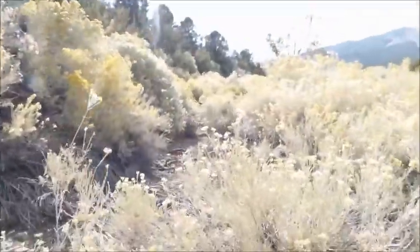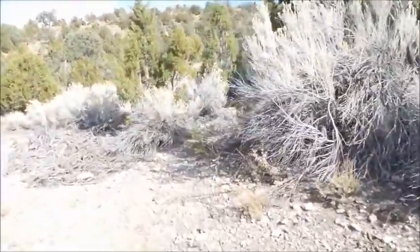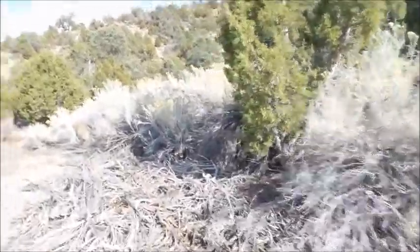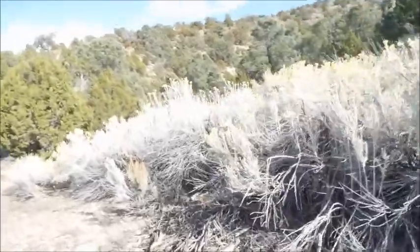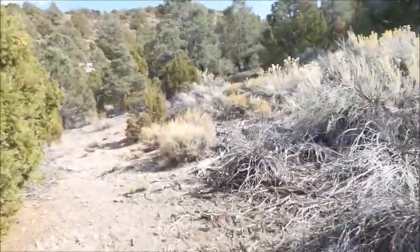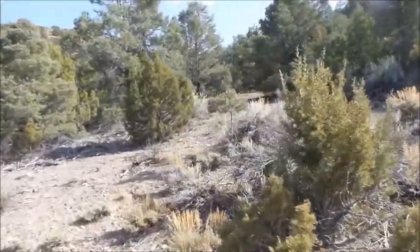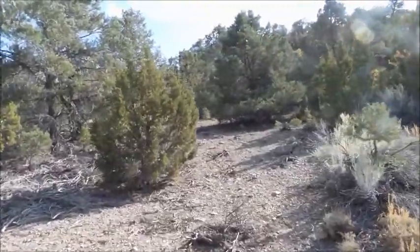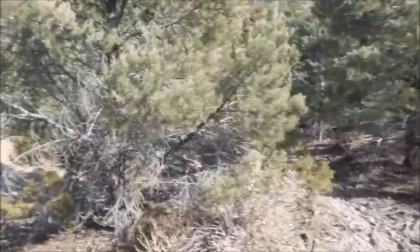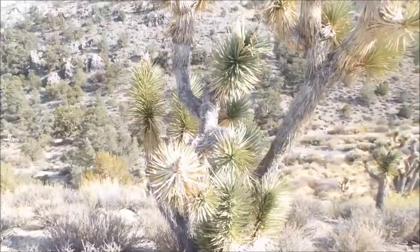And this is like a ditch where the water used to come. I think it's all dried up. Yeah, it's all dried up. And now it's October. Okay.